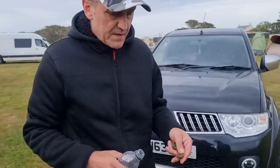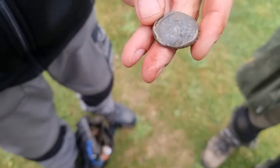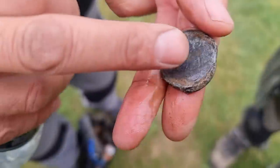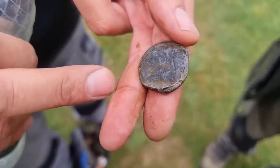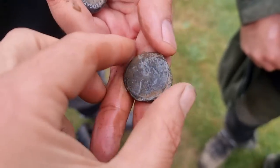Paul's got a little find he's going to share. Oh, it's a face. It's something dodgy, yeah. It's got a Britannia on both sides, but it's back to front. If you read the writing, look, you've got half written backwards. Maybe it's a bit of a token that someone's messing around with, a bit of lead melted and stuck to a coin. That's interesting, isn't it? Really strange.